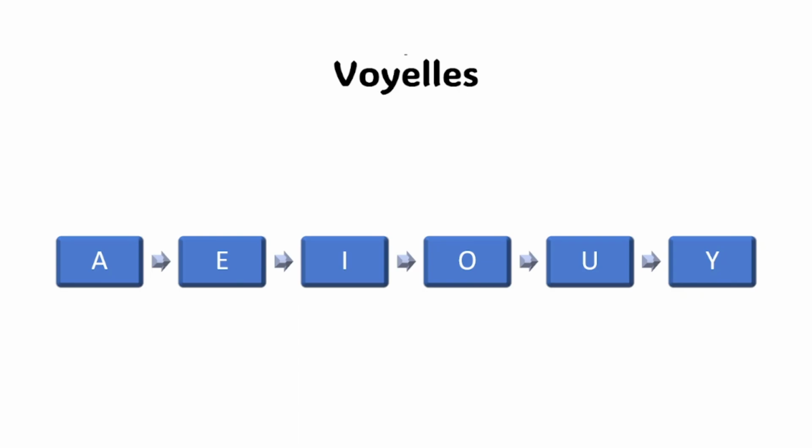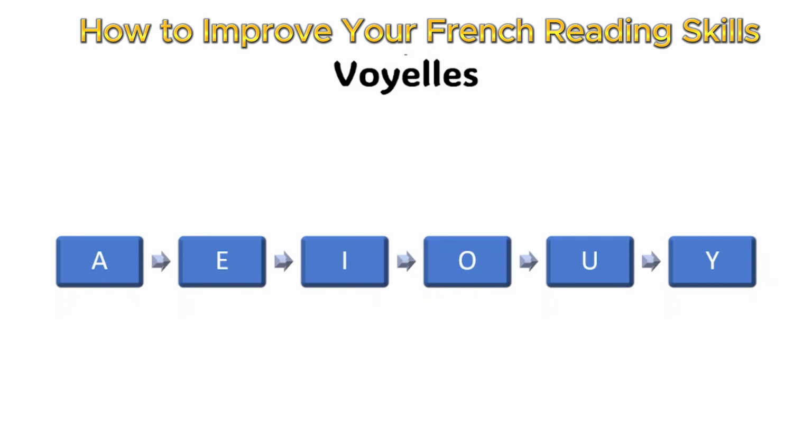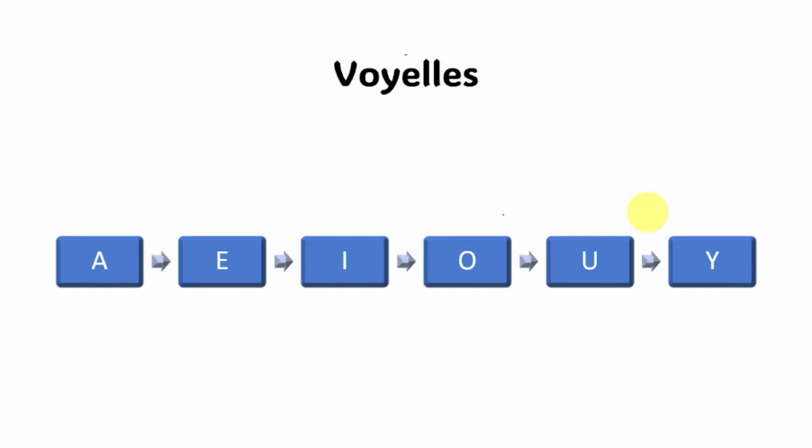So in French we have 6 vowels, 6 voyelles. A, E, I, O, U, Y. So this one I'm reading like in French and English. Okay, again. A, E, I, O, U, Y. Now in French, A, E, I, O, U, Y. When I explain to you guys about the African name, it sounds U, but not right now.